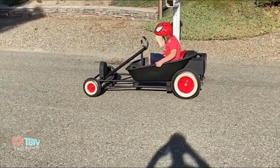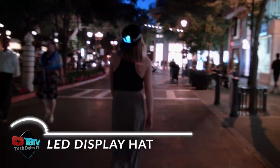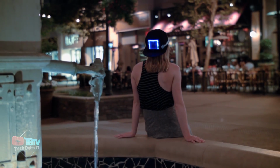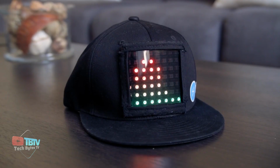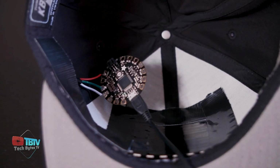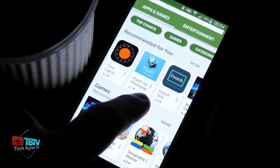Moving on, we have some of the best homemade inventions that will blow your mind. This innovative technology helps you put your personality in the spotlight. Express yourself dynamically with this hat, which comes with a built-in LED display. The programmable LED display on the front can show any colors, images, and animations you can fit in an 8x8 matrix. You can connect the LED to your computer or smartphone using Bluetooth and edit the display using the app.